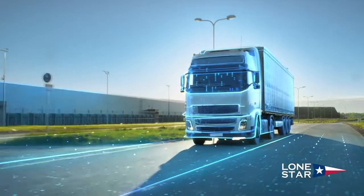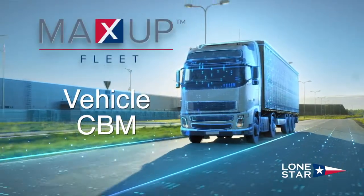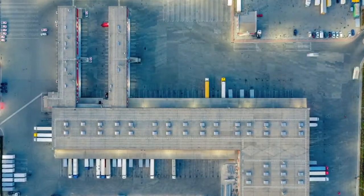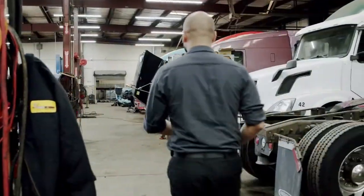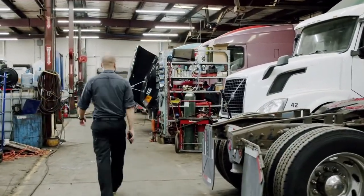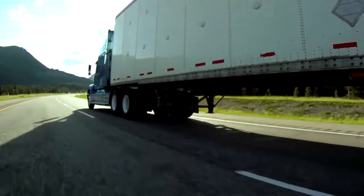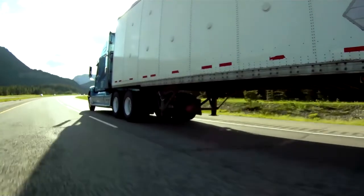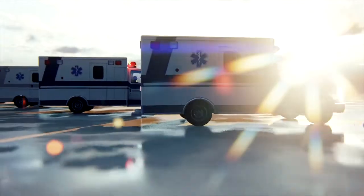Now, Lone Star has developed MaxUp Fleet for vehicle CBM, an advanced condition-based maintenance analytics software to help fleet managers maximize return on their fleet assets. Fleet managers often encounter common challenges that can have a significant impact on their company's profitability and return on assets. Maximizing uptime and reducing maintenance costs are critically important hurdles fleet managers face in their efforts to optimize fleet assets.